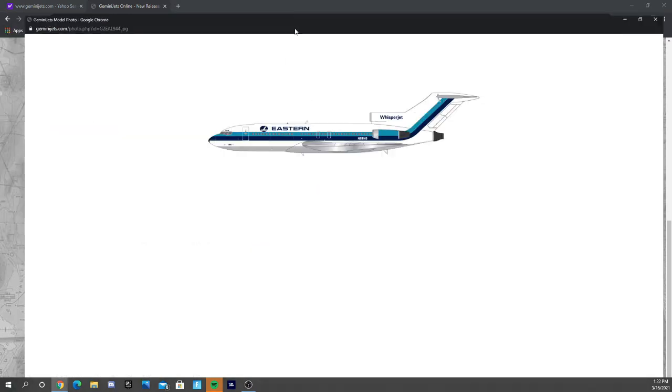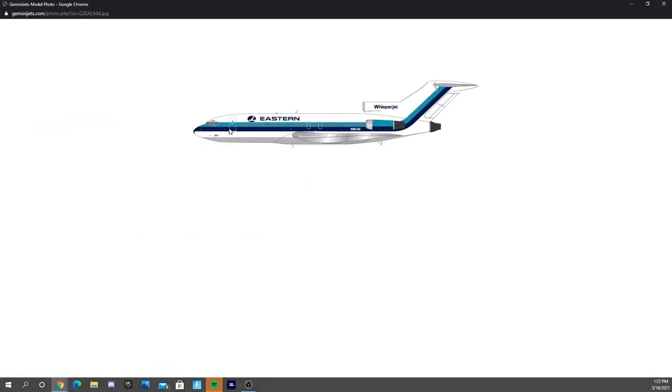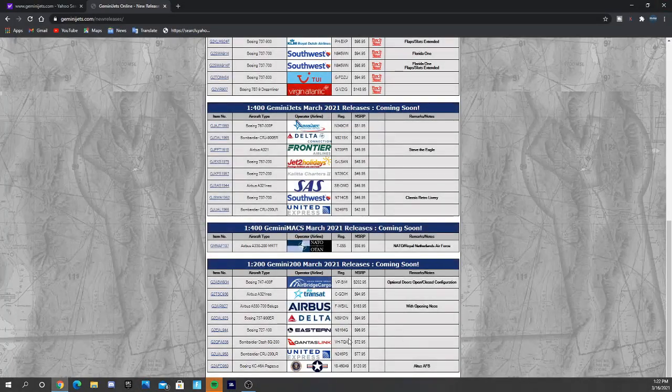Let's take a look at that aircraft. Definitely some good detail here. You have the Eastern logo, and it says Whisper Jet on the tail. Not quite sure why they do that, but here we have the teal as well as the dark blue going in a stripe towards the back of the tail, and then your all gray wings. I will not be picking up this model, but it does look very nice.